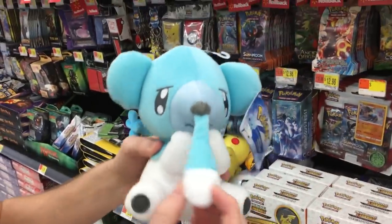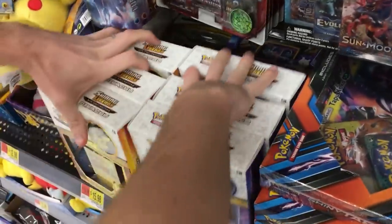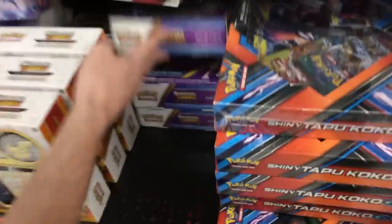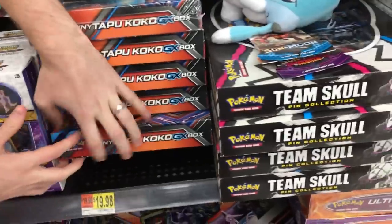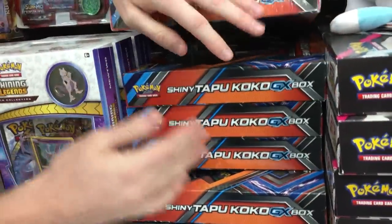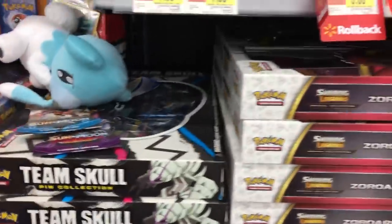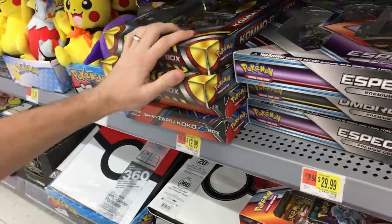Look at this. A Cub Chew. Oh, I love this little snot. Would you get it? Let's look between the boxes right here. See if we see anything. We haven't had too much luck with the Mewtwo pin collection boxes, even though we have found them hidden before. Just no good pulls out of them, really. All right, I'm getting too excited here. Anything in between the boxes? No. Anything there? No. All right, we might have to go to another store after this one just to improve our haul that we end up getting.